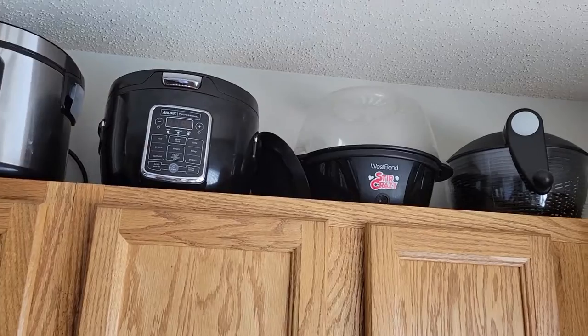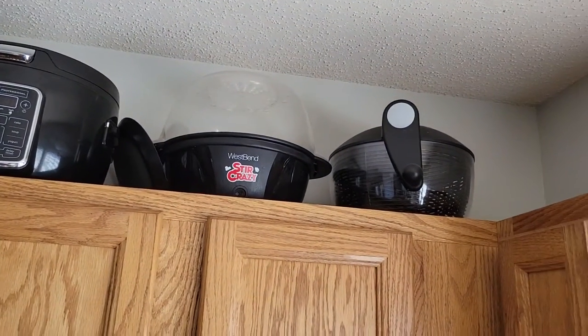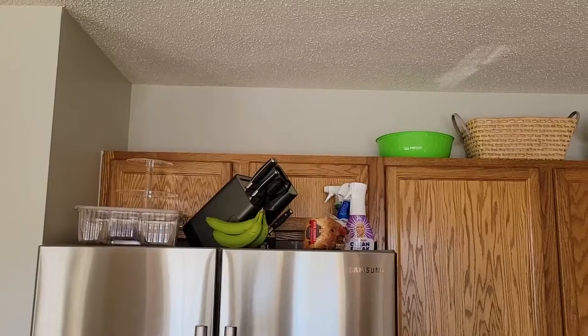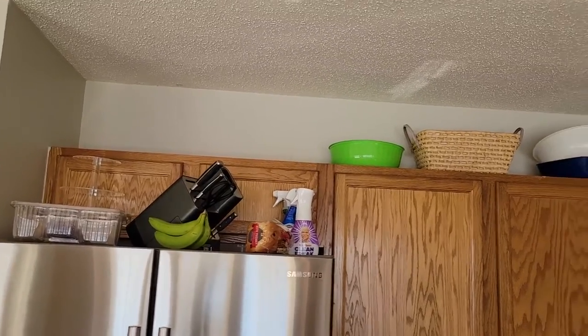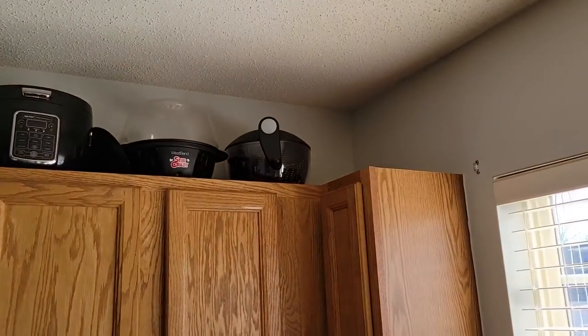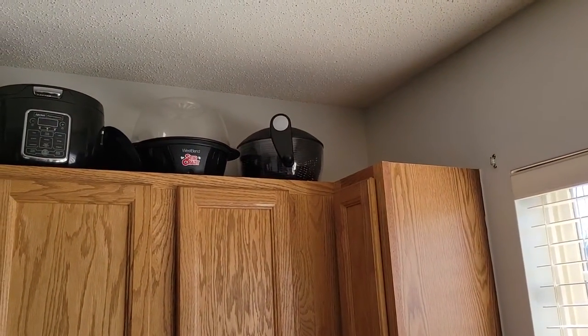That's my popcorn maker right there. And this is like my salad spinner that I really need to start using. But I'm proud of myself because I actually have room. I have room over there, I have room in the middle, and I have room there. That's cool. That's an accomplishment for me.